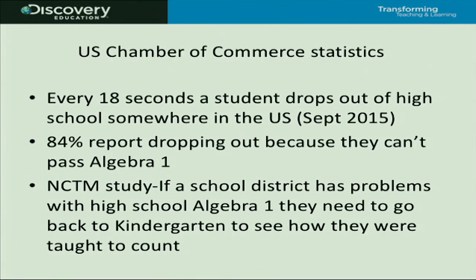And if you heard the keynote this morning, there's all kinds of data out there. And if you look at other data, while we're sitting here, every 18 seconds, somewhere in the U.S., a kid drops out of high school. I'm 56. I'd like to retire at some point. I want them to have skills to be able to get a job and support themselves. When you can find them, 84% of them say they dropped out because they couldn't pass Algebra 1. And you guys know the way we're ramping up math across the country. We have to figure this out.